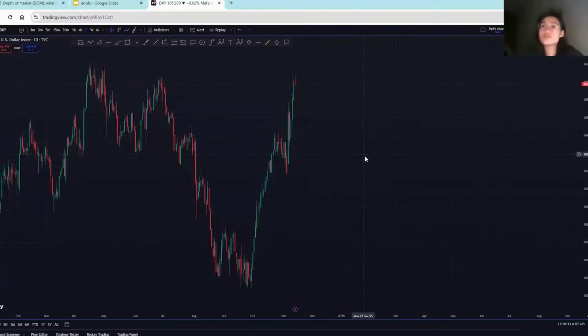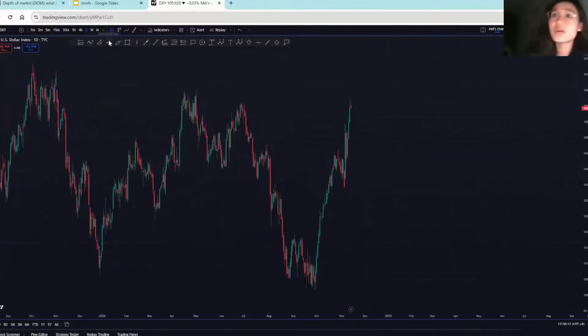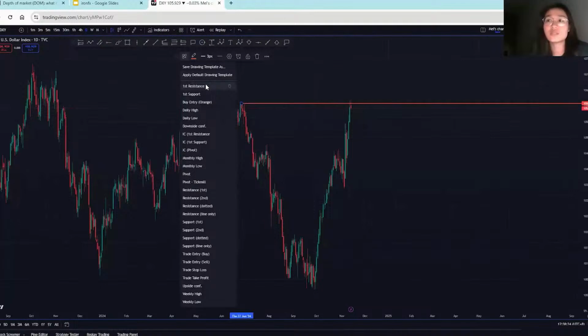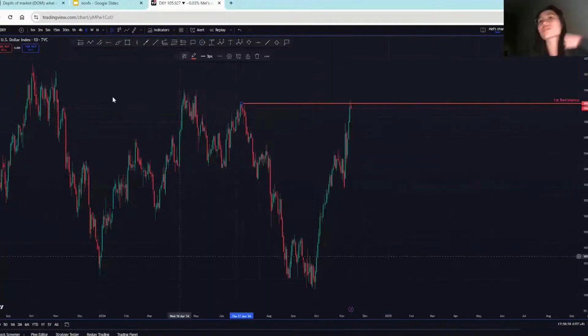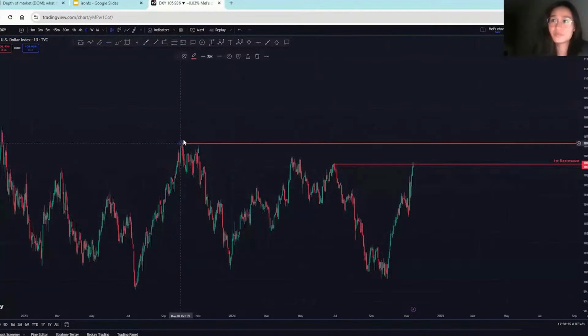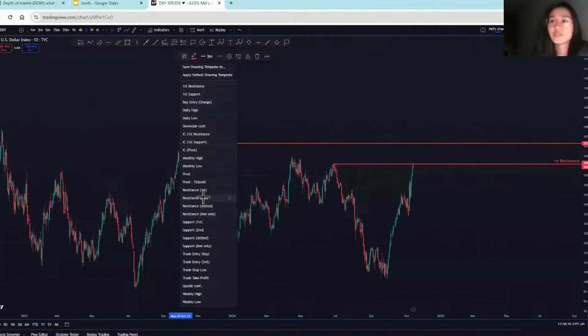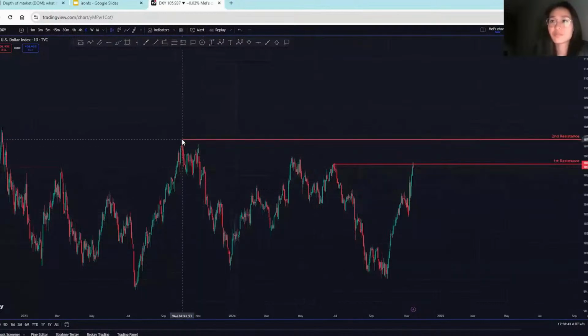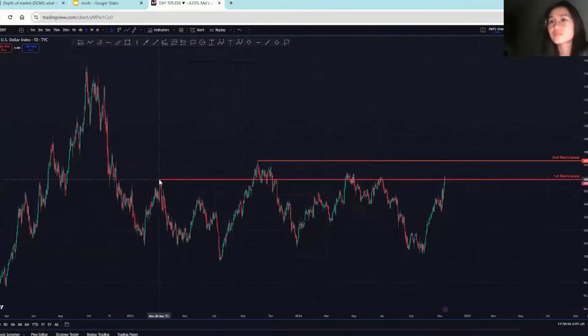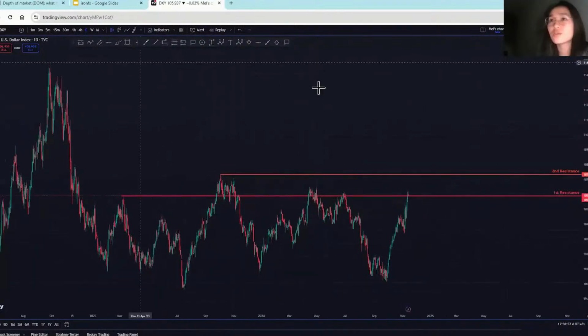Okay, so on our daily time frame, you can kind of see prices testing this resistance level here, even though the overall trend is still pretty bullish. Okay, this is going to be my second resistance. And for my first support, I'll just place it maybe here.